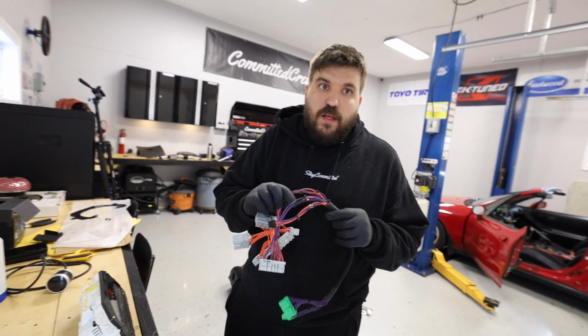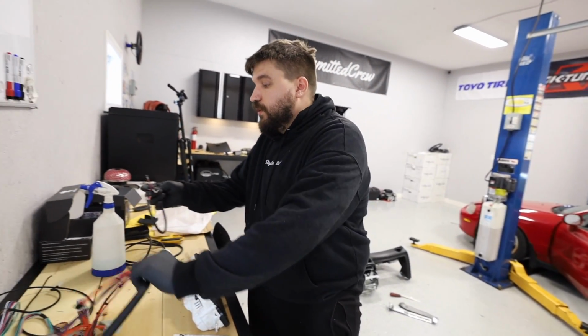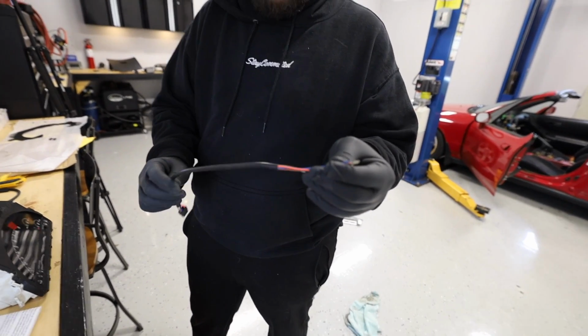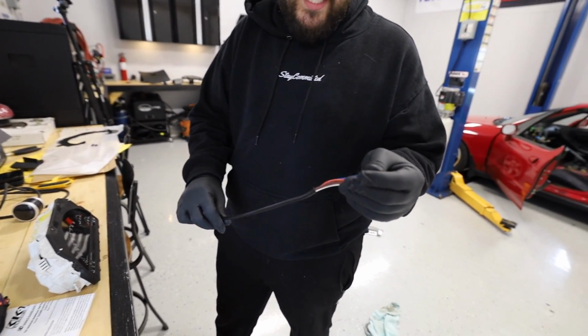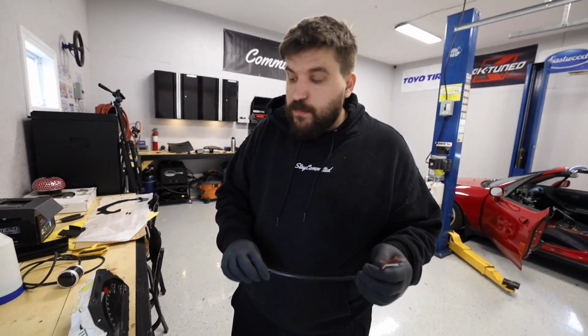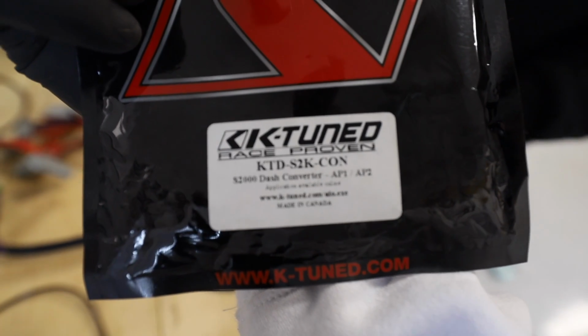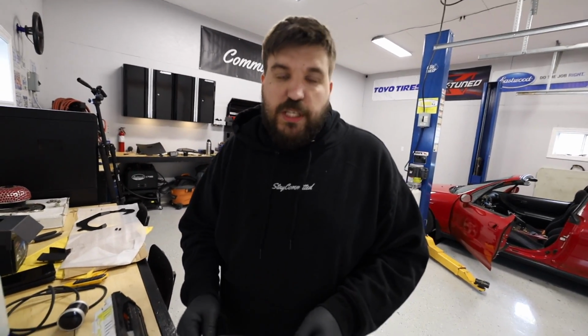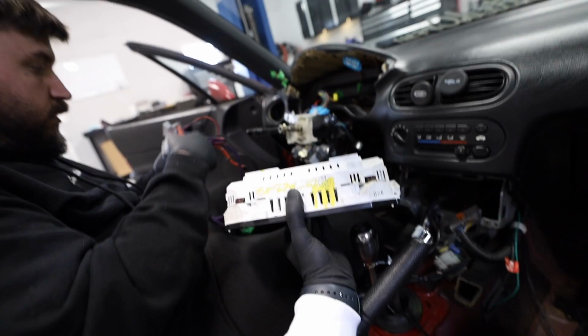So normally people have to do it themselves? Yeah, normally people are gonna have to deal with this. You're gonna have to tap into wires in your existing dash harness. Okay. I didn't want to do that. Nope, I wouldn't want to do it either. Yep. And this comes from K-Tune. So when you buy this K-Tune S2K dash converter for AP1 and 2, you can just use what comes in this bag. Yeah, 100%. You want me to hold this for you, and you can fire plugs from there into here? Yep. You got quite a girthy harness there.